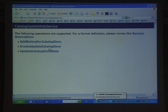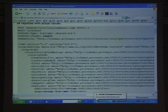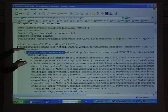And here I have add rating, create update catalog item, and if I drill down into the details, what you see here is that in fact my create catalog item message, this is by the way the name of the parameter that I'm using for the method, that's used as the name for this element here. You see it's unwrapped. It's not wrapped in a special way. This is my immediate parameter going to the SOAP body. If I would not use the parameter style bare here, there would be an additional element sitting in between, which I don't need because I have this already nicely wrapped.